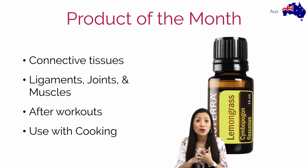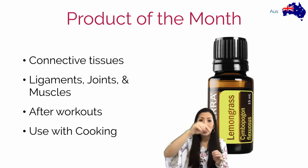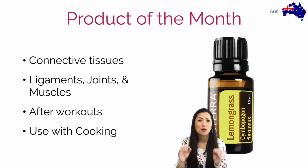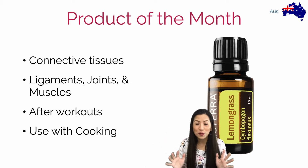It's fantastic for cooking. If you make lemongrass chicken or something, you can put in just 1 drop, and maybe just start with a toothpick of it. Put a toothpick in and mix it around in the soup or whatever you're making and see if it tastes good. If not, you can add a little bit more, but with essential oils from doTERRA, you don't want to use a ton of drops because it would be too much.